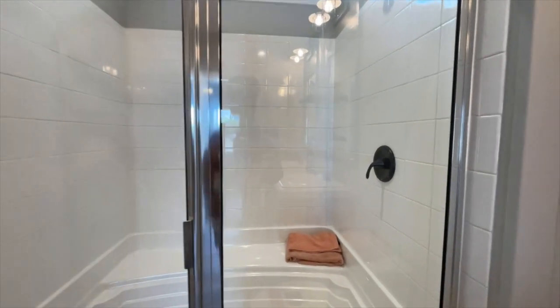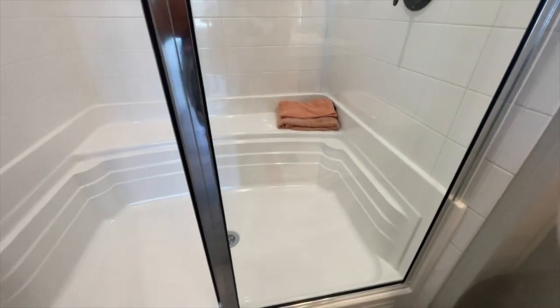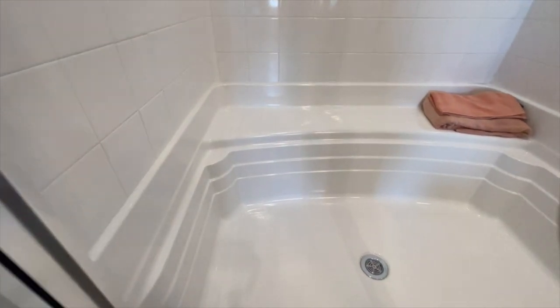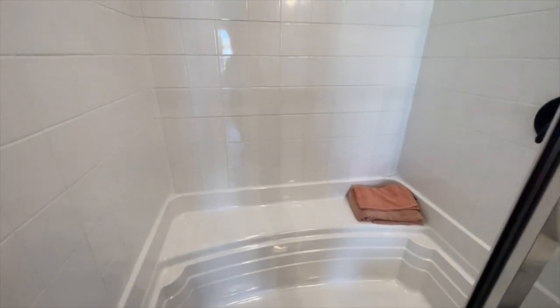And this shower is super cute, you guys. You've got a transom window over the shower. I love the lining that they have in here and the seating area. Almost thought it was a tub when I walked in. Absolutely love it, you guys.